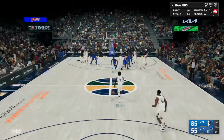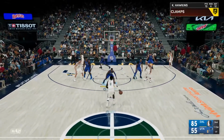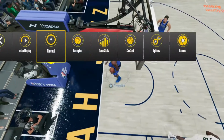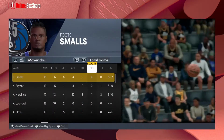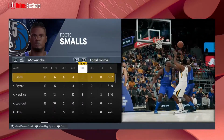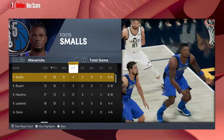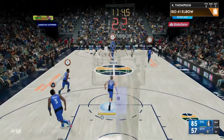And so it's Wall with it, bringing it up for the Jazz. So with Bryant sitting on the bench, here's the 5 for Jason Kidd right now. Hawkins is out there with Thompson. Then there's Kawhi Leonard. Then it's Anthony Davis, and it's Smalls in at the 5 spot.